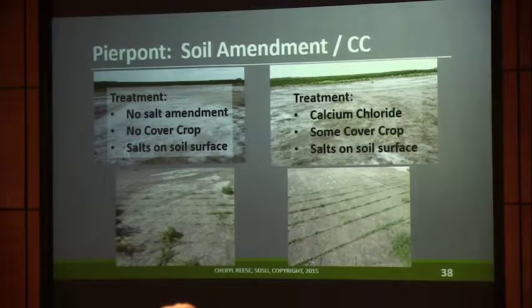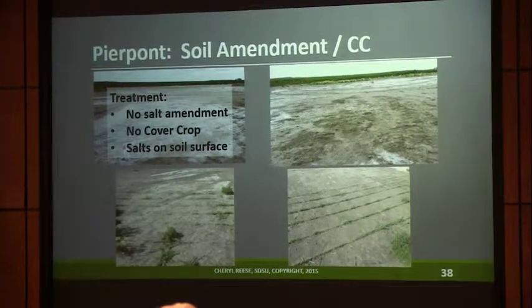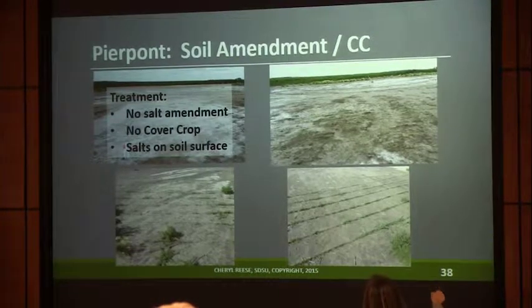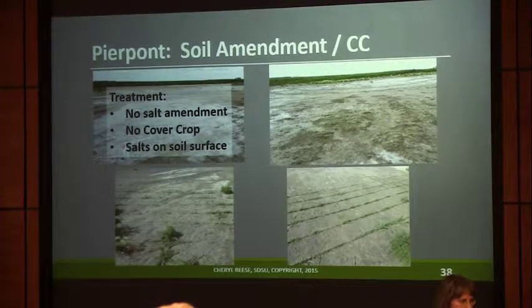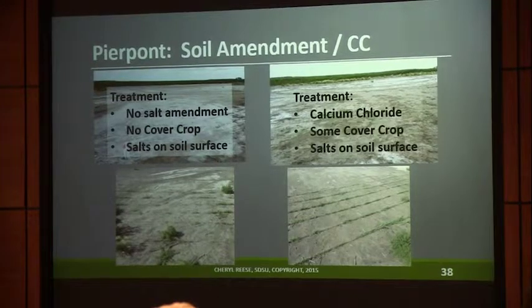This one here is calcium chloride. We had some cover crop on the surface. You can kind of sort of row it right there. We had a big rainfall that came down through here after we planted our cover crop. Kind of row it a little bit there. Cover crop we planted was barley and sugar beets. So that's that one right there.